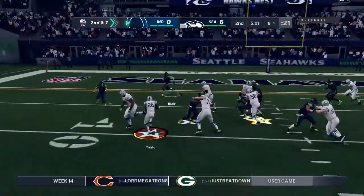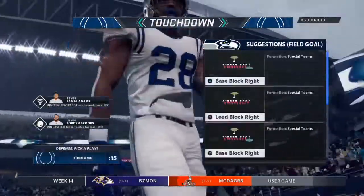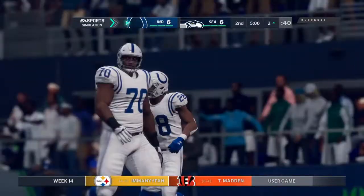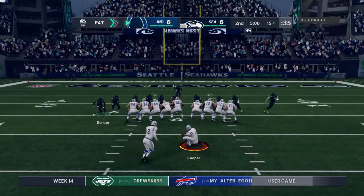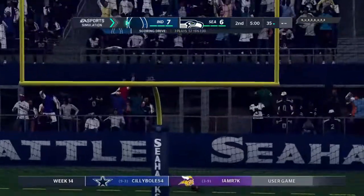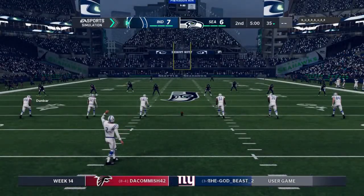On 2nd down, it's Taylor. And he'll get into the end zone. Touchdown, Indianapolis. Jonathan Taylor with touchdown number 8 on the year. And the Colts have tied things up. They can take the lead with the extra point. He's got it, and they take the lead at 7-6. Makes the score Colts 7, Seahawks 6.